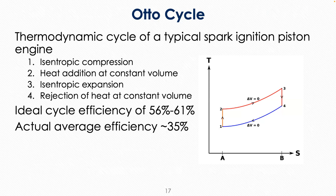So you have different phases of your thermodynamic cycle. You don't need to worry about memorizing this or anything. But generally, the theoretical limit of these types of thermodynamic cycles is around the high 50s to low 60s percent. But in real world terms, we're usually getting something closer to 30-35% efficient. Questions about this?